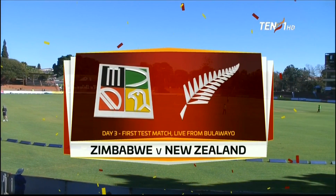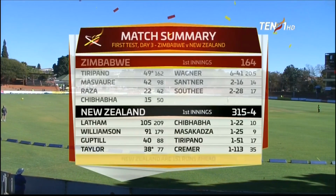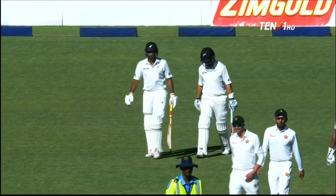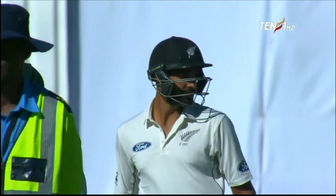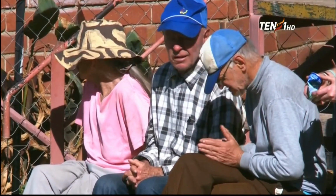Hello and welcome to the highlights from day 3 of the first test match between Zimbabwe and New Zealand at Bulawayo. After bowling out the home side for just 164, the Kiwis had posted 315 for 4 at the end of day 2. Let's now find out if the Kiwis continue their domination on day 3. It's over to your commentators Neil Manthorpe and Jeremy Coney.